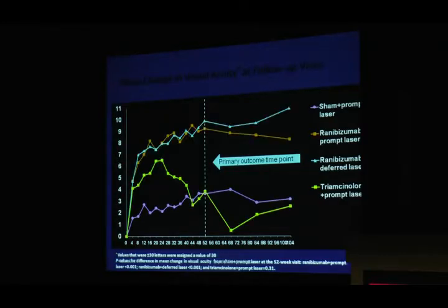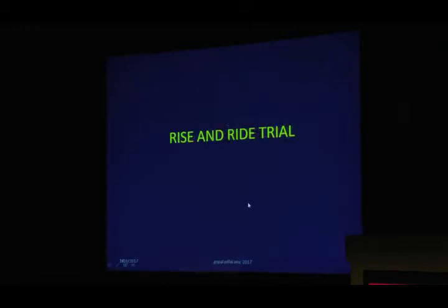You could see that these were the 4 arms. These had laser in 2 types, either a deferred laser or a prompt laser, along with different injections, that is ranibizumab as well as triamcinolone. You could see that the ranibizumab arms are the curves lying up front here, and the triamcinolone arm has gone below, and also the control arm has gone below.